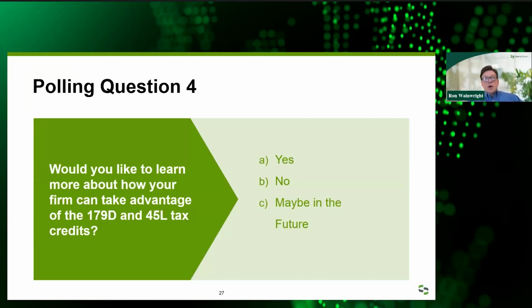So that brings us to our last polling question before we go into our client panel. Would you like to learn more about how 179D and 45L work and how you can take advantage of them as either a developer or an owner of an asset, or certainly an A&E firm, given the expansion of the transfer to tax exempt entities?